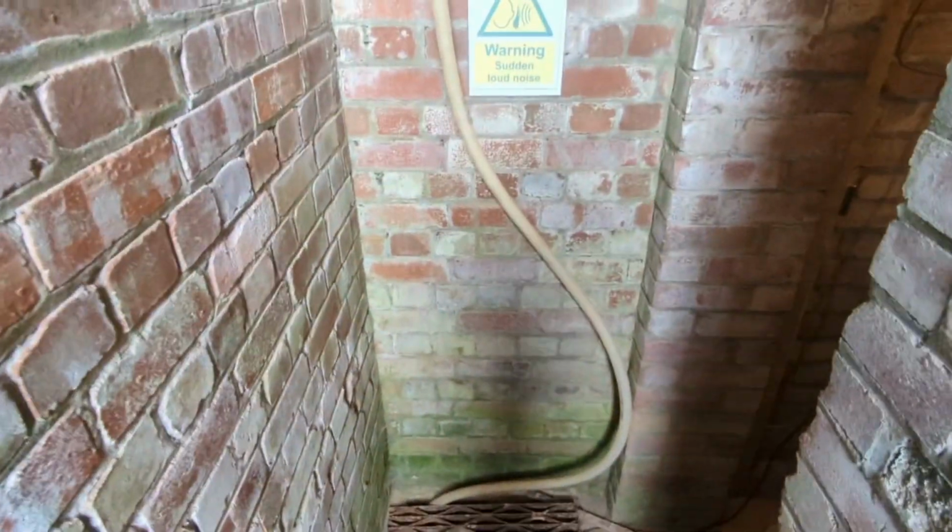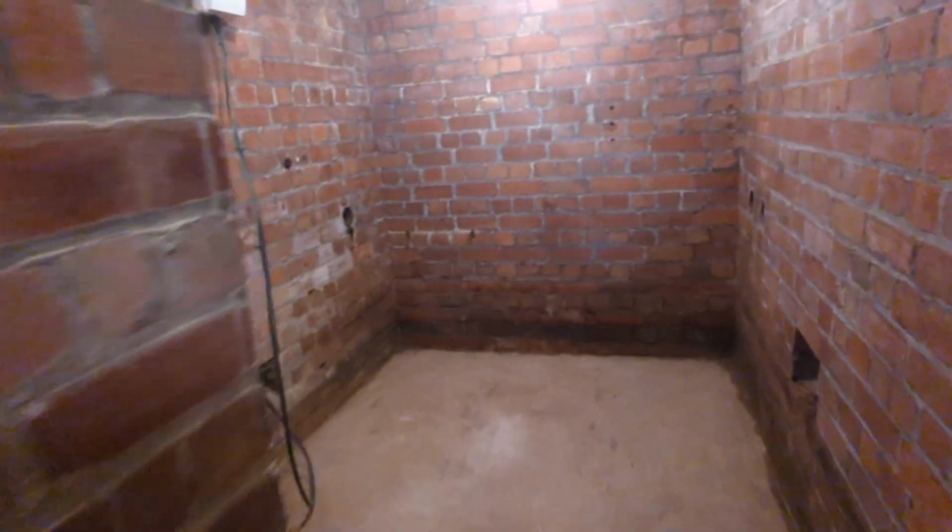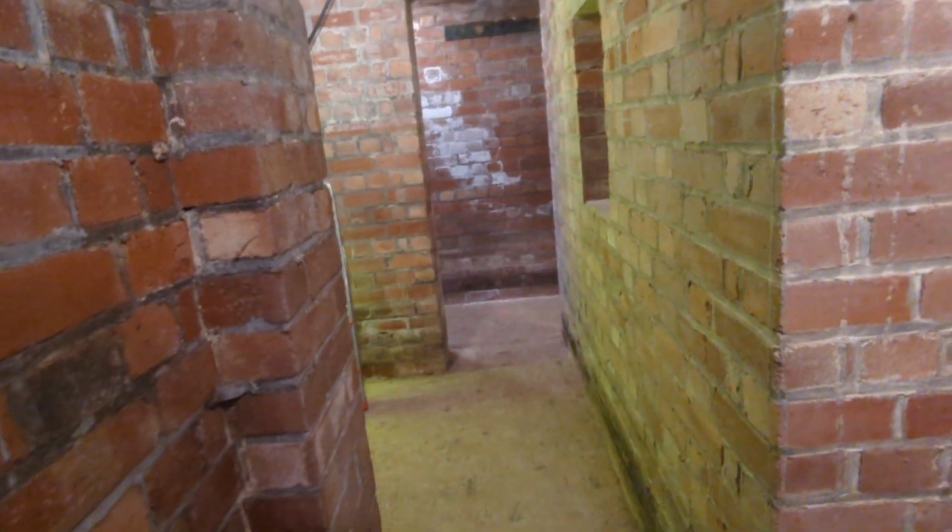Bunker. Right, this is the pillbox. There's the emergency hatch. Wow, look at this.